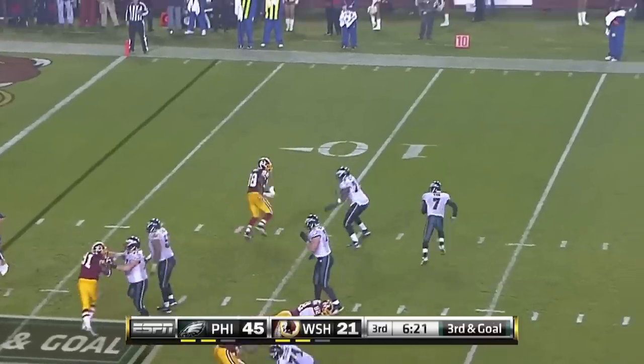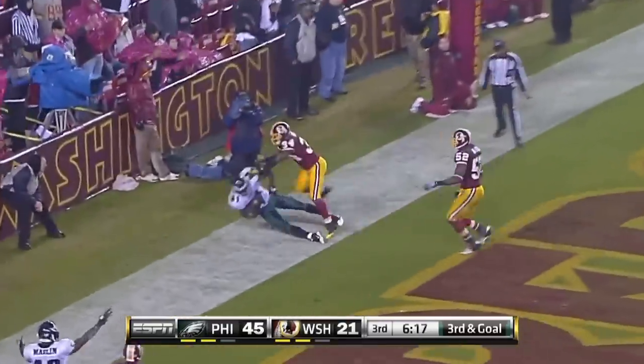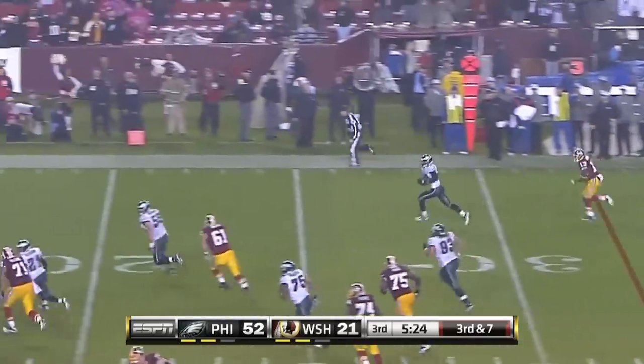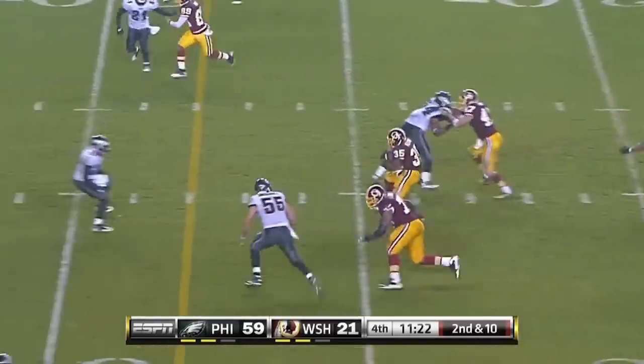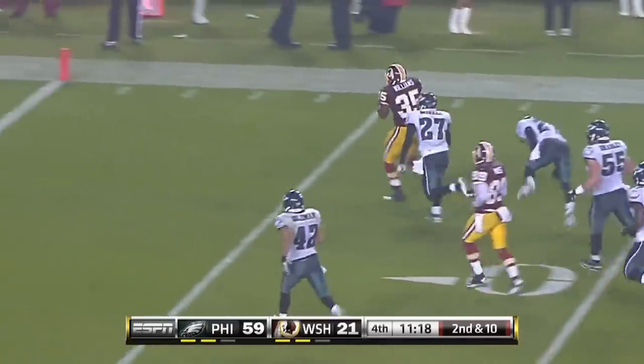Williams keeping the play alive. They'll find someone in the back. 0-for-7 on third down. 0-for-8. Interception. Dimitri Patterson all the way home. And it was effective. Out of the gun is a run by Darrell Young. Or Williams, I beg your pardon. And Williams going to go all the way.